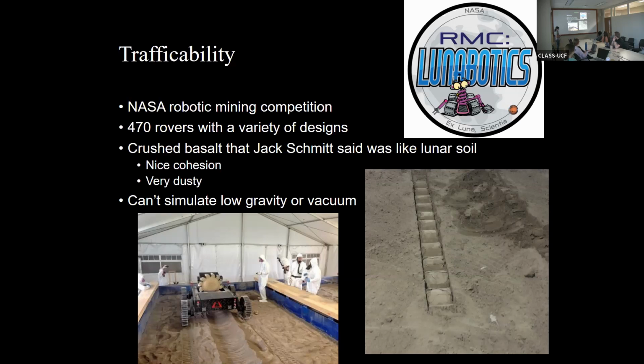Did he mention which NASA center this takes place at again? Kennedy. Okay. Do you know where in Arizona the moon dust comes from? Yeah, he said it, and I forgot it. The San Francisco volcanic field, near Flagstaff.